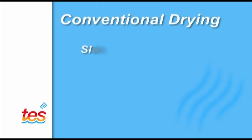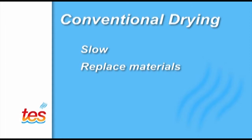This method of drying buildings was developed decades ago, and it does work, but it has several drawbacks. First, it's slow. It can easily take 5 to 7 days to dry a water-damaged home or business correctly. More complex cases can take even longer. Second, if the structure is not completely dried fast enough, some materials may have to be replaced that could otherwise be saved. This increases the cost and the time to complete the job.